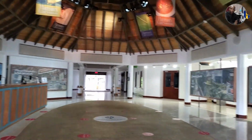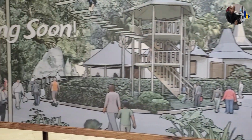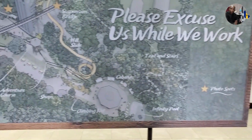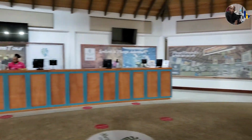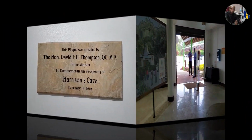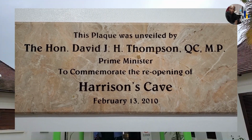Harrison's Cave is one of the Barbados Tourism Encyclopedia's 7 Wonders of Barbados. It is a limestone underground cavern that is about 1.2 miles long in the depths of the earth. It is one of the most popular attractions with locals and tourists alike, and is probably the most sought after sightseeing spot on the island. Often described as world-class with unmatched beauty and a must-see location.